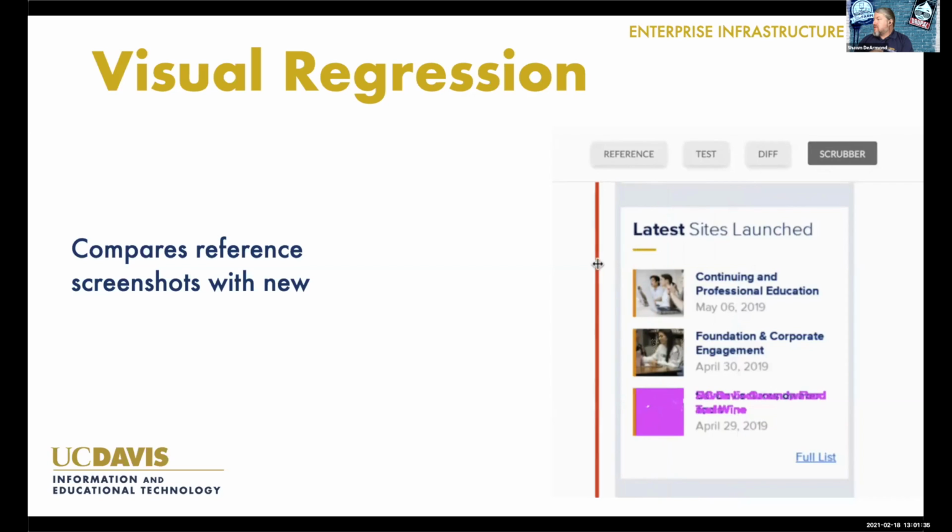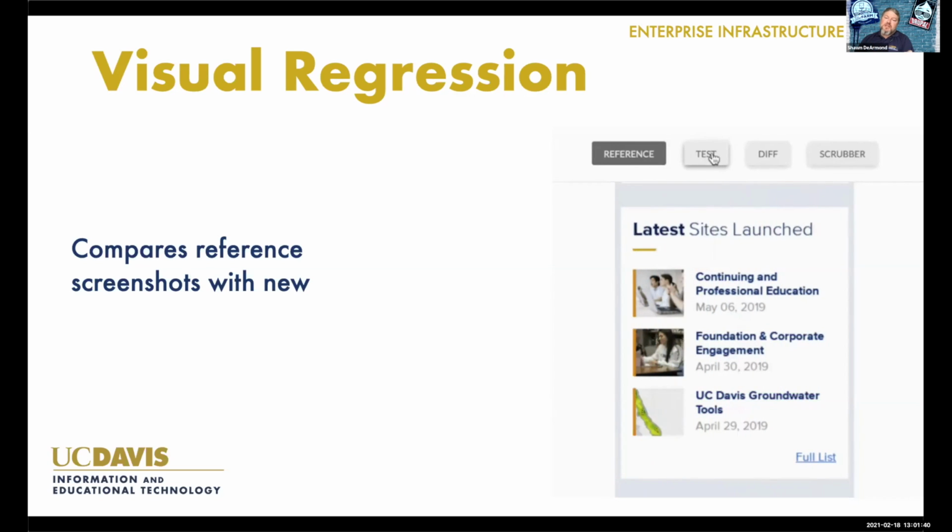But it allows them to see if our customers on campus have created a sub theme, or if they've made some changes, they can make sure that the changes we're making aren't going to screw them up, and they have a little bit of time.